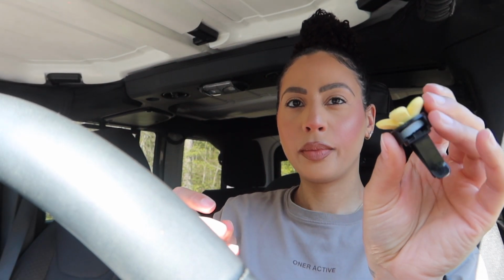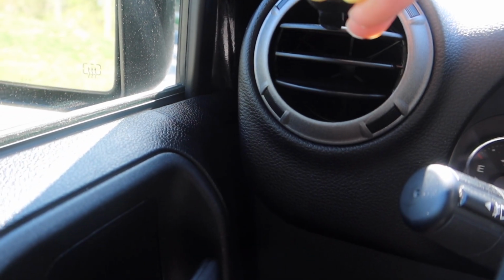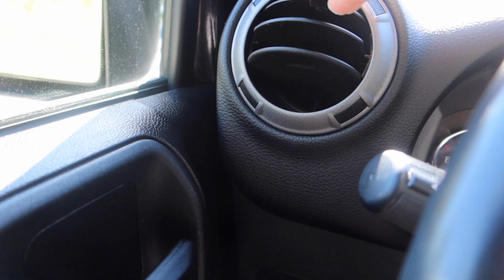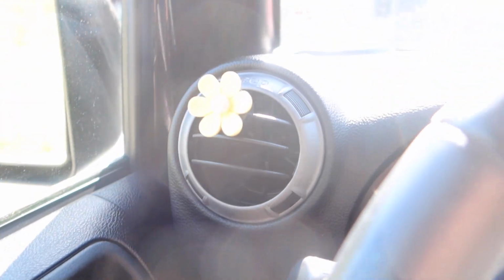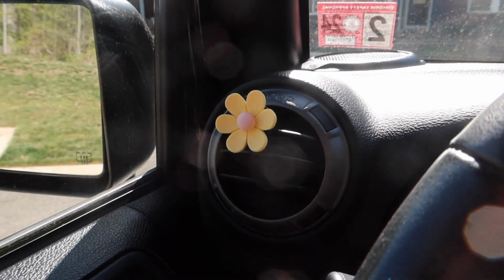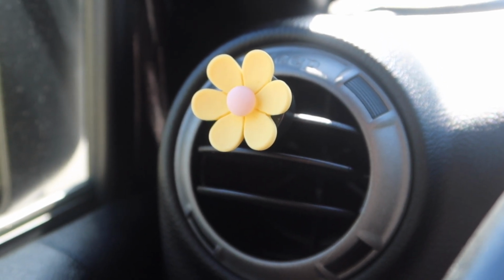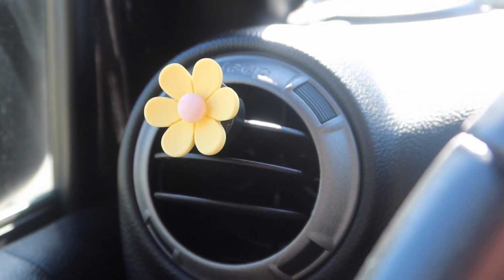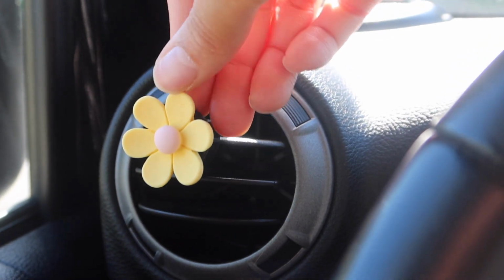Yeah. And then we just clip it to the vent. Oh, that is so cute. Stop it, Temu. And when the vent blows the air, obviously it'll distribute the fragrance. That is the cutest thing I've ever seen, and it definitely makes my Jeep look more girly.